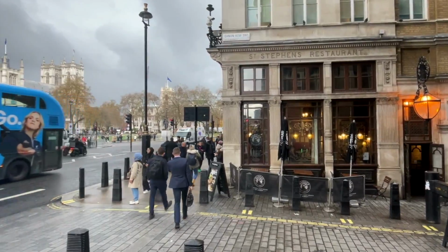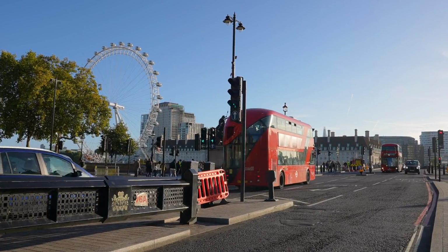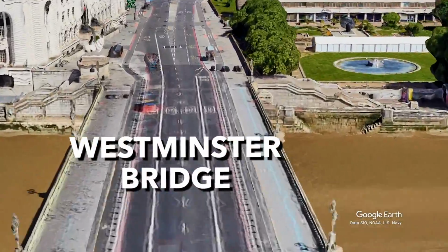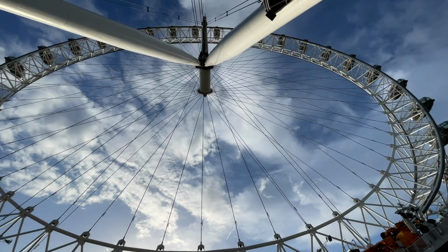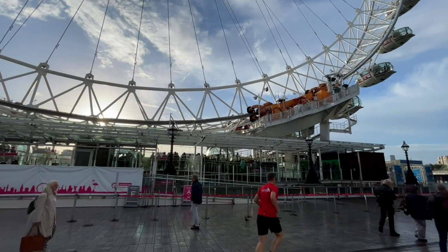before moving on. If you have time and energy left, make your way past Big Ben and across Westminster Bridge to the south bank of the Thames. A left at the waterfront brings you to the London Eye. With more than 3 million visits a year, it's the most popular paid tourist attraction in the United Kingdom.